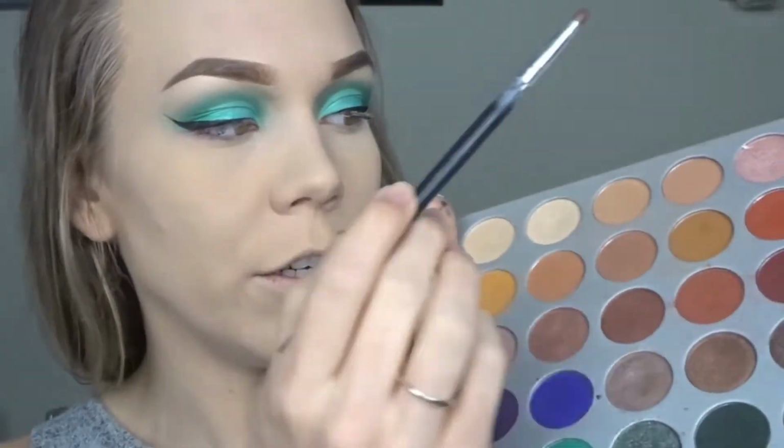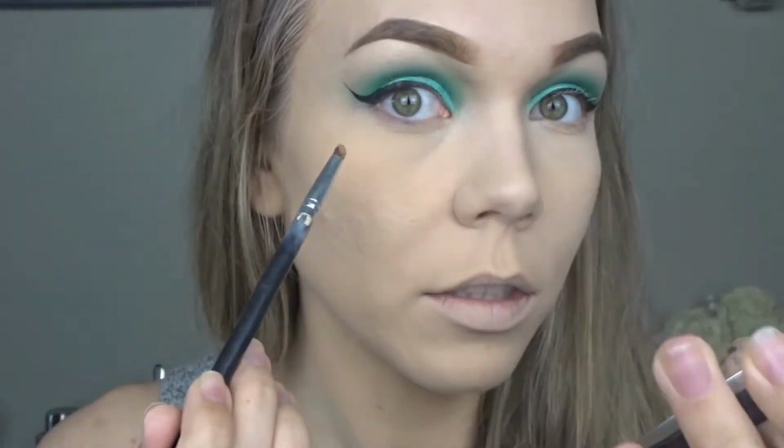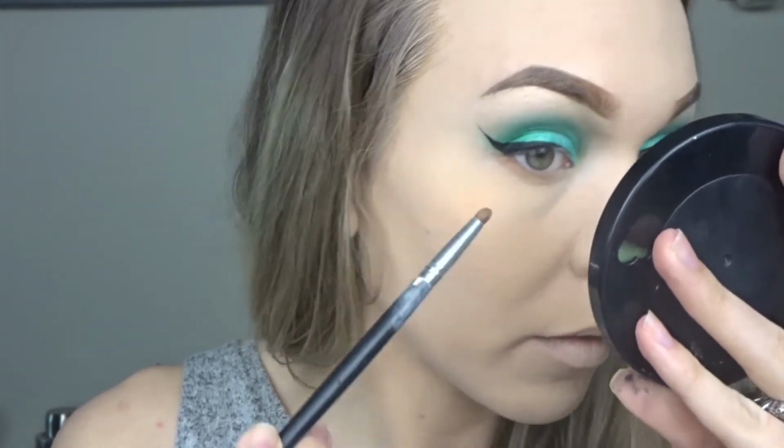Okay, so for my lower lash line, I'm going to do things a little more simple compared to how we did things on the top. A little more natural since the top is so intense. So I'm gonna go in with that first shade that we used on our lid, and I'm just gonna put that right under my eye.